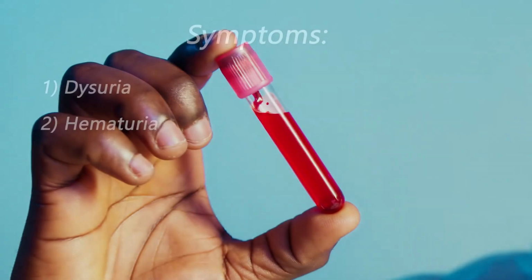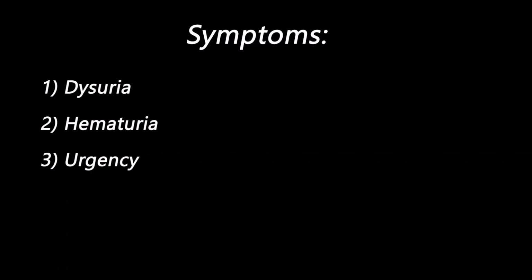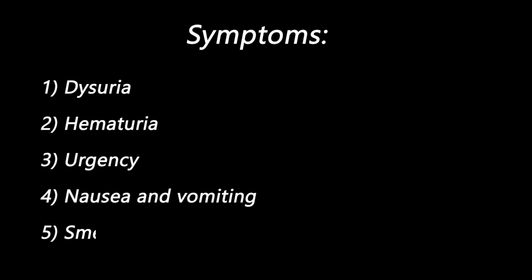These symptoms include dysuria or painful urinating, hematuria or blood in the urine that may make it appear red, pink, or brown, urgency or feeling constant urgent need to urinate, nausea and vomiting, and smelly urine.